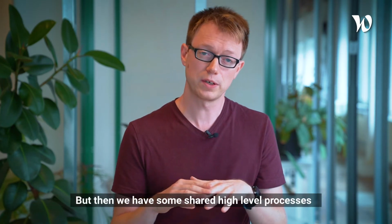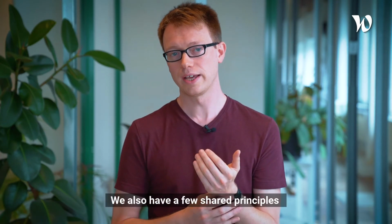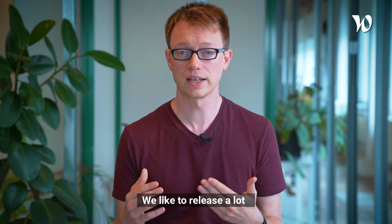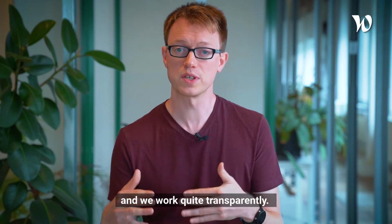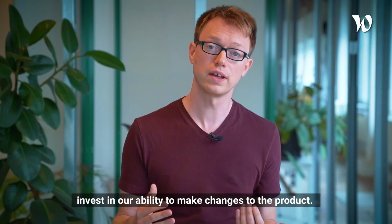But then we have some shared, let's say, high-level process in terms of how we define roadmaps. We do that every quarter. And also we have some shared principles, which we all try to apply, which is, for example, that we work in small iterations. We like to release a lot and we like to experiment a lot with our customers. We also give feedback to each other and we work quite transparently. And we also like to continuously invest in our ability to make changes to the product.